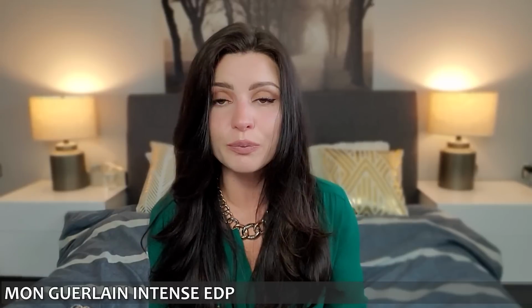If you're into a more heavier, sweeter fragrance, then the Mon Guerlain Intense is for you. If you aren't that interested in a very heavy scent, then stick to the original. The original is already quite heavy in my opinion. I don't need it to be any sweeter, so I would not be purchasing the Mon Guerlain Intense.